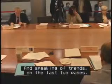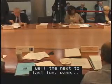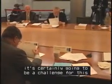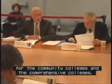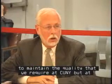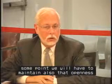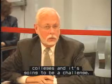Okay, and speaking of trends, the last two pages, or the next to last two pages. I'd just like to comment on Chairman Schmidt's remarks. It's certainly going to be a challenge for this university to maintain the openness that it's mandated for the community colleges and the comprehensive colleges. The idea of cutting off enrollment early is certainly an expedient that had to be done in order to maintain the quality that we require at CUNY, but at some point we will have to maintain also that openness to high school students' access to the community colleges. And it's going to be a challenge.